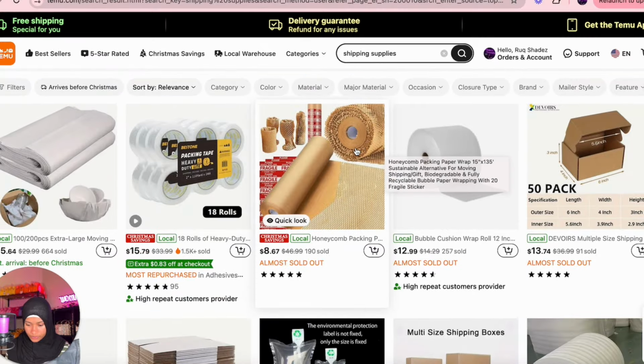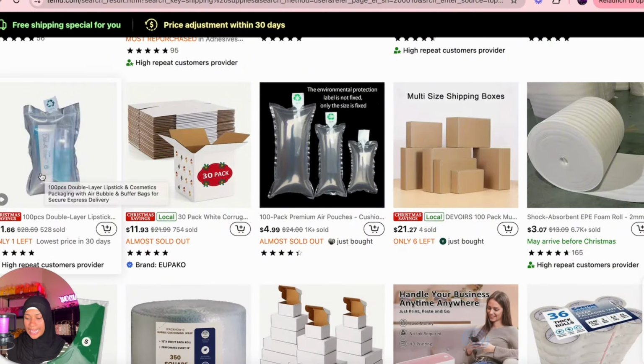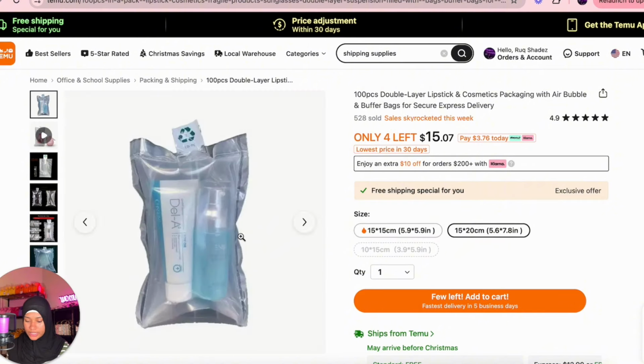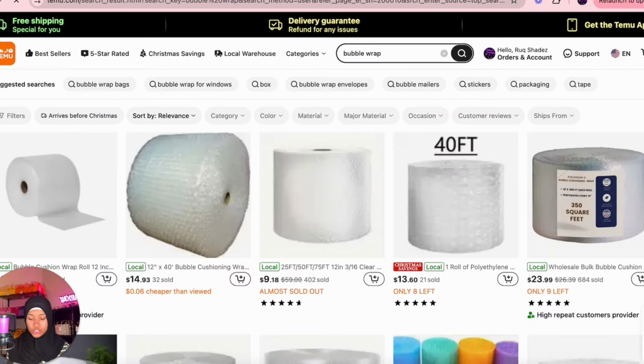So let's see. This is great, but there was something that I saw that was perfect for this exactly. I don't even know what these are called. Air bubble bags, basically. These little air bubble bags come uninflated, so you're going to have to blow air into them. You can use a pump or something, and you can use it for your cosmetic needs, depending on the size. But if you have huge ones, this is not going to work. You would need to use some bubble wrap to really make sure it's secure.